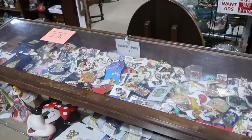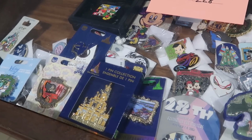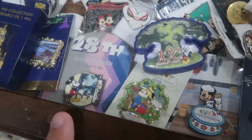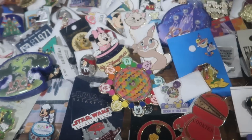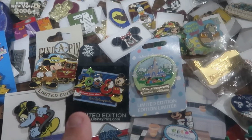This booth actually has a lot of different Disney pins though. Look at all of them. They do have 50th anniversary pins right there. This is actually a large Cinderella Castle one. Over here you have Festival of the Masters 2003. I've literally never heard of that before. That is really cool. You're gonna find pins here of all sorts and kinds that you haven't seen.